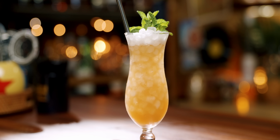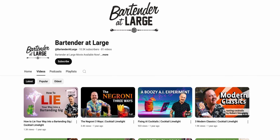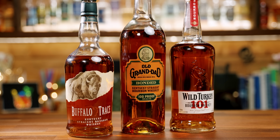Now, first on the agenda today is the Iron Ranger from Erick Castro, and somehow, I don't know how, I've never made this drink. Somehow, Erick's drinks have not been here before, and it's just kind of random, but I'm planning things out for the next few weeks, and I have 2 other cocktails of Erick's coming up. You can find Erick on his YouTube channel, Bartender at Large, and he also has an amazing podcast. Our 3 cocktails today require bourbon.